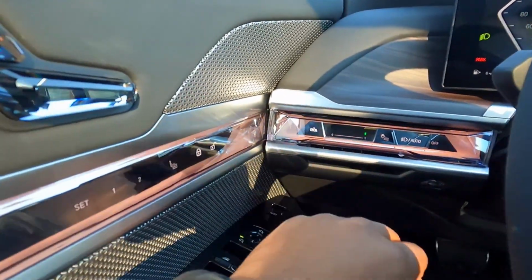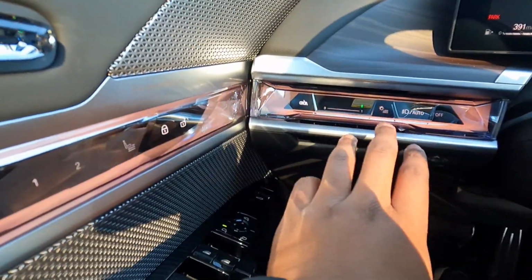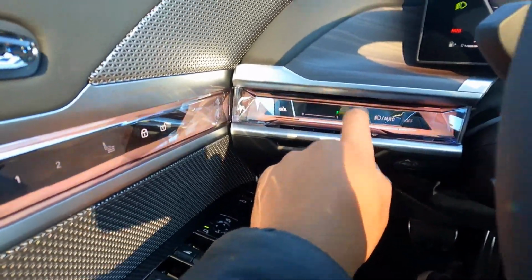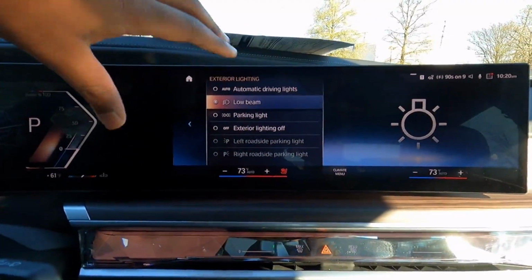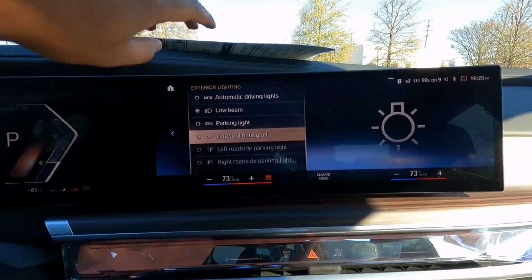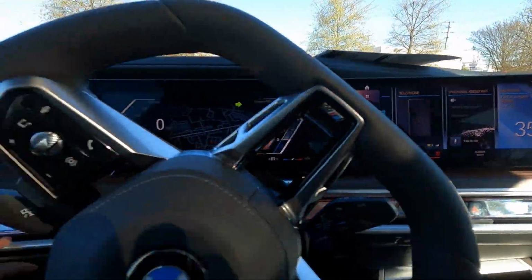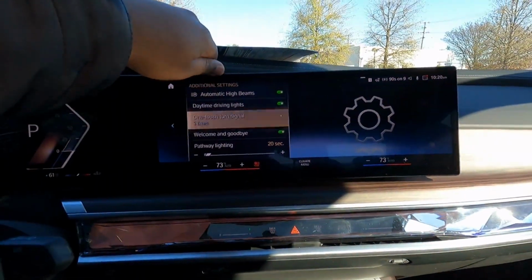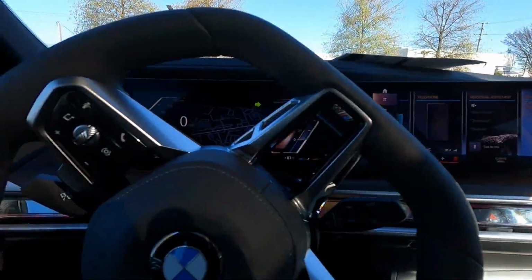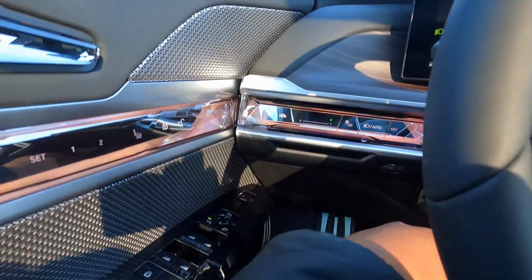So hopping into the interior, you can't see over here on this side is your vent controls right there. You'll of course have your lighting controls right there. You hit that button right here in the infotainment. It will pull up your light controls for low, high beams. You can basically bypass all the settings. And if I hit it again, you also do have your additional settings for automatic high beams, the lighting at nighttime, and so on. You can also turn it off right there.